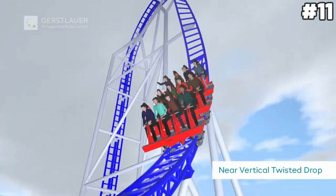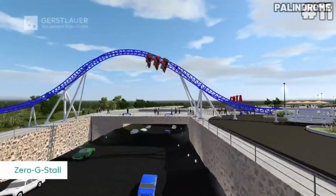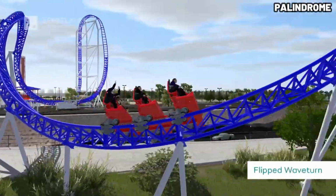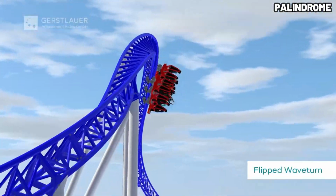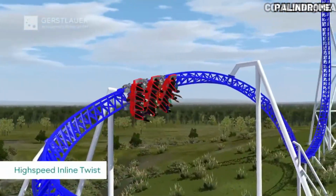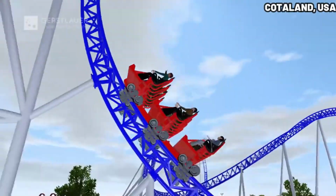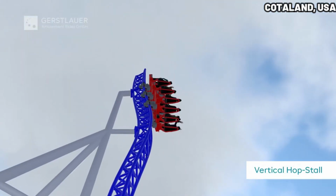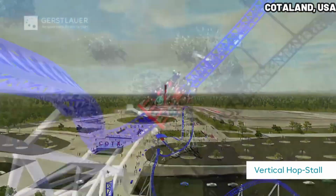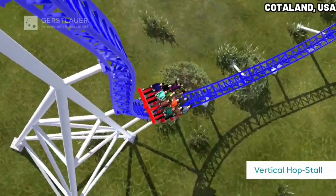At the number 11 spot is Palindrome at Codaland in Texas. This is one of the 2 coasters there that is delayed until 2024, and this one is a Gerstlauer Infinity with a vertical lift and beyond vertical drop, some whippy transitions, and even a great looking spike. The ride then reverses and you do the entire thing backwards, providing interesting sensations of airtime and other forces. Another cool quirk of the ride is that it casually does a wave turn over a large road, leading to a crazy visual for those on the ride and people passing by. Overall, this coaster is quite ambitious and it looks to be a very good ride.